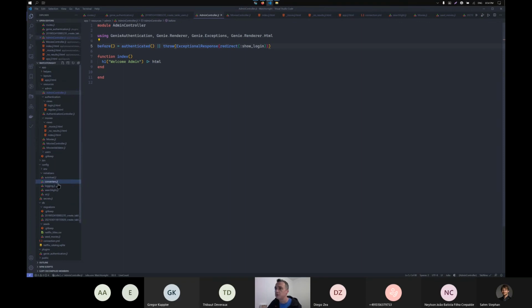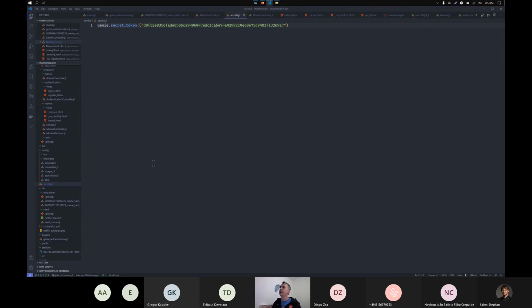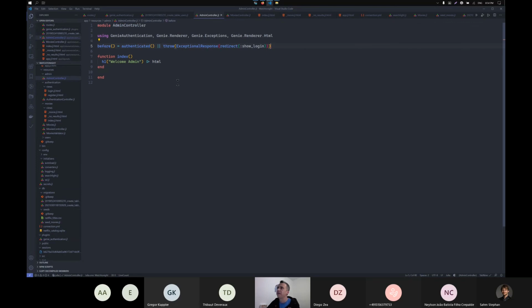All the encryption in Genie is done using a unique secrets file, which is here. Every time a new Genie application is created, a new random secret token is being created especially for that application. So each Genie application has a unique encryption key, and all the sensitive data is being encrypted with this specific key. I think it can be called, I don't know, we can try it. I don't know if it's going to work, but let's see. The pattern is to use it as a before, but I don't know, let's see what happens.